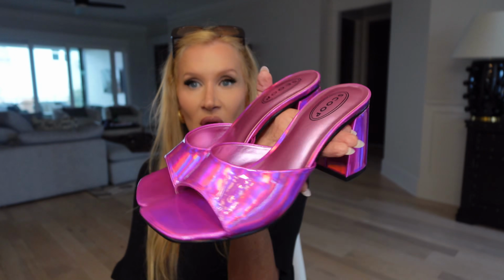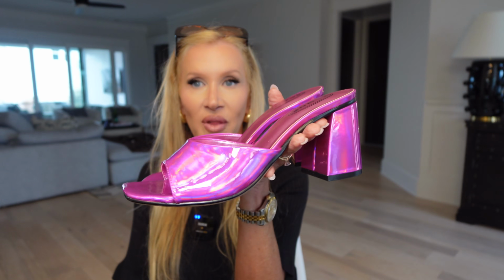But they're very, very comfortable. A pretty pink, kind of like that holographic. Honestly, I bet Amina Muaddi or some of those lines have shoes out that are this color. So just like Barbie shoes. They really are. I like them the more I look at them. Just really cute. So I'm keeping them because I'm thinking they are going to make an outfit.